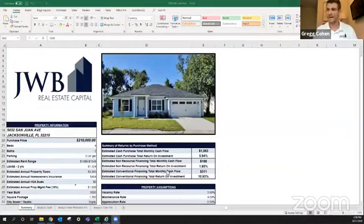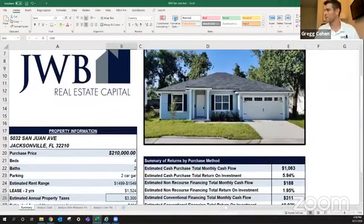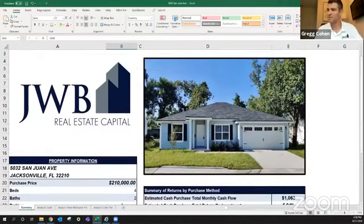All right, so hopefully you guys now can see this property here on San Juan. I'm going to zoom in a little bit. And the first thing that probably catches your eye, because we are, as human beings, more in tune to look at pictures, is that this is a new construction house.